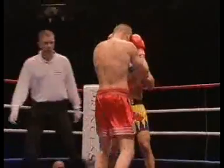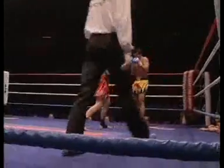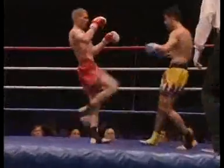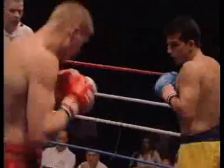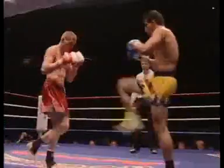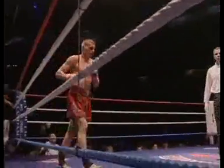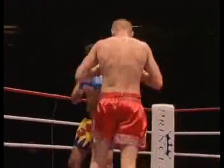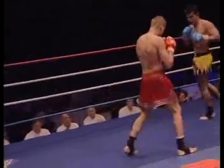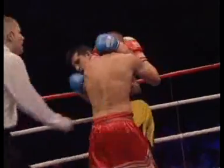Gunya moving backwards, trying to stay far away from the lethal hands of the Russian. And all he does between those knees. Well, he's elusive, moving about. The good thing is that Gunya has a lot of stamina, especially when somebody is exerting so much pressure as Sharoykin is, always moving forward.